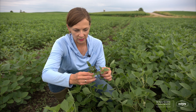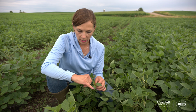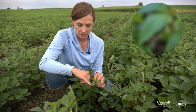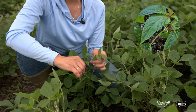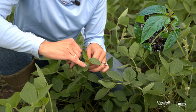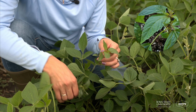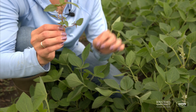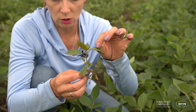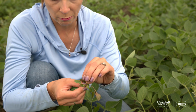But the last big thing that I would say that's really obvious is along the margin of the leaves of the copperleaf, they have these really blunt teeth. And water hemp is going to have what we would call a smooth or an entire leaf margin. It's not going to have any of the teeth along the leaf margins like the copperleaf has. And so you can see this is a pretty branched little copperleaf plant for only being maybe 3 to 4 inches tall. And it's actually already starting to produce flowers here.